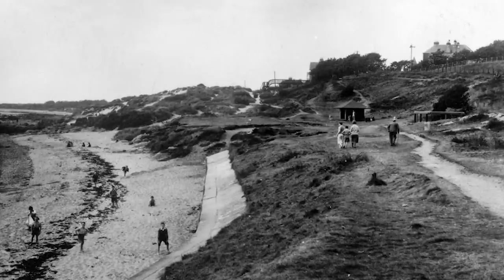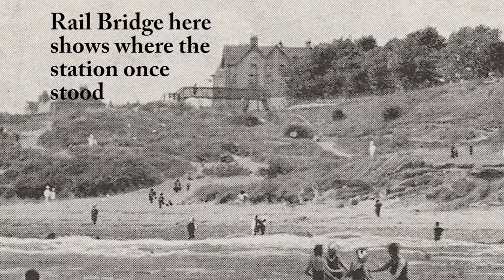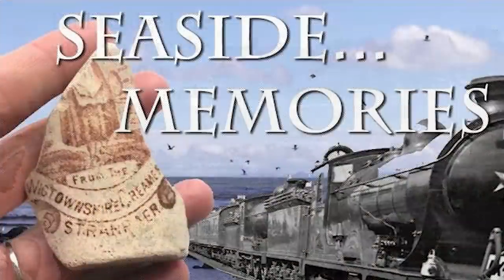The beach here once buzzed with holidaymakers arriving from Edinburgh and Glasgow. The single platform train station stood just above the beach from 1857 until 1965, when, like so many rural train stations in the UK, it closed on the recommendation of the Beeching Act. You can find out more about that in our video about Leven's Lost Railway.